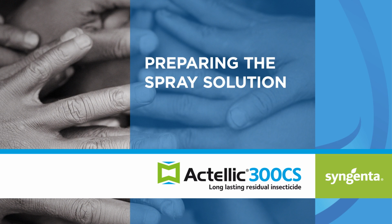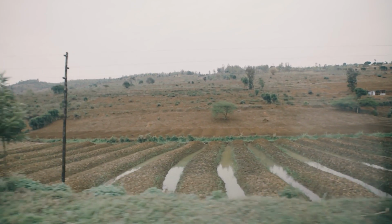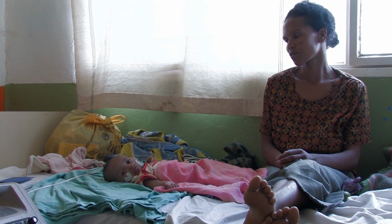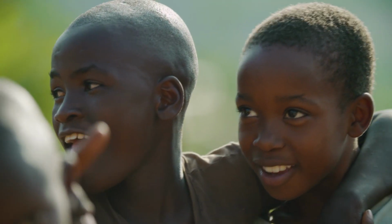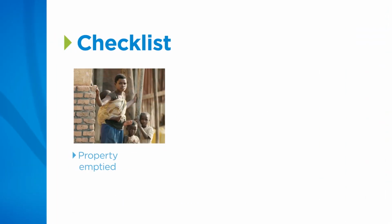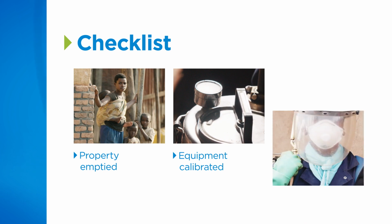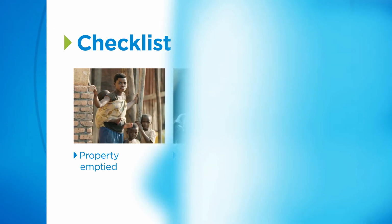The application of Actellic300CS will protect people and help remove the threat of malaria for families and entire communities. That's why it is important to follow the correct procedure. Once the property has been cleared, the spraying equipment is calibrated and you are wearing the correct personal protective equipment, then you are ready to prepare the spray solution.